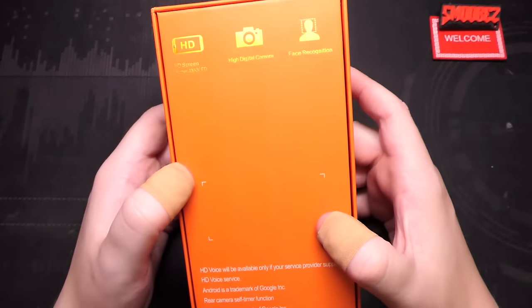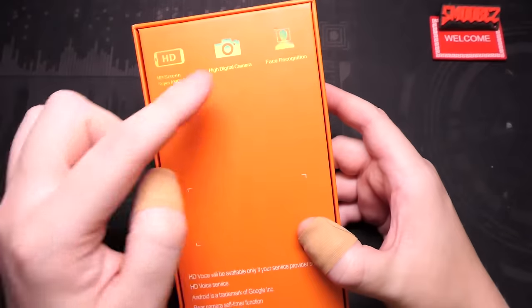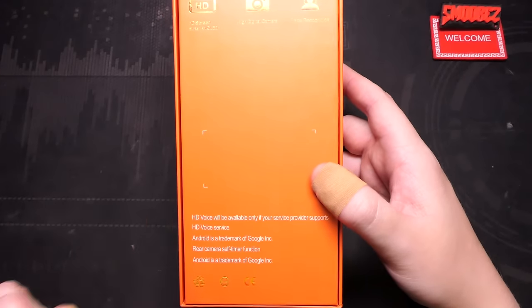Interesting. On the back we get, oh, shiny HD screen Super AMOLED. Sure thing. High digital camera. What's he been smoking? Face recognition. HD voice will only be available, all that sort of stuff. Does this have VoLTE? I wonder.